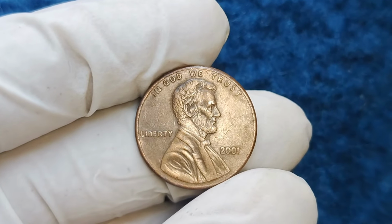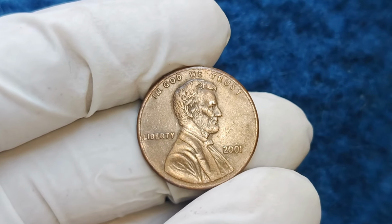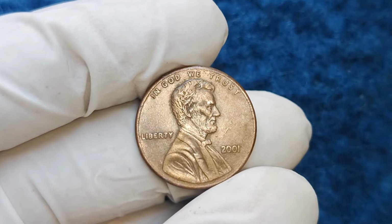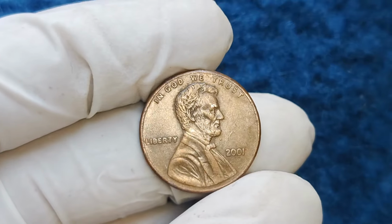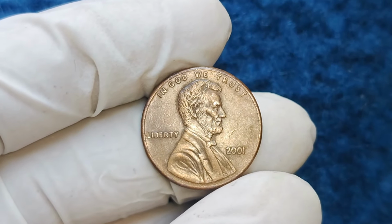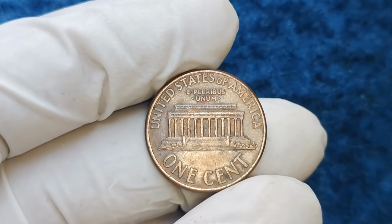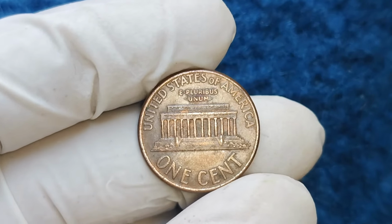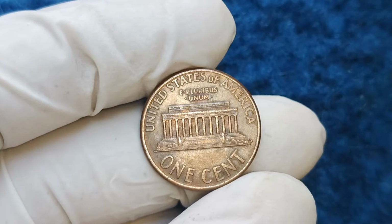Hey, coin collectors and treasure hunters. Imagine this: you're digging through your pocket change, maybe looking for a quarter for the vending machine, and boom, you spot a penny. Nothing special, right? Just another 1-cent coin, or is it? What if I told you that a 2001 no-mint mark Lincoln penny could be worth a whopping $1.6 million? That's right, one little copper-colored coin could change your life.